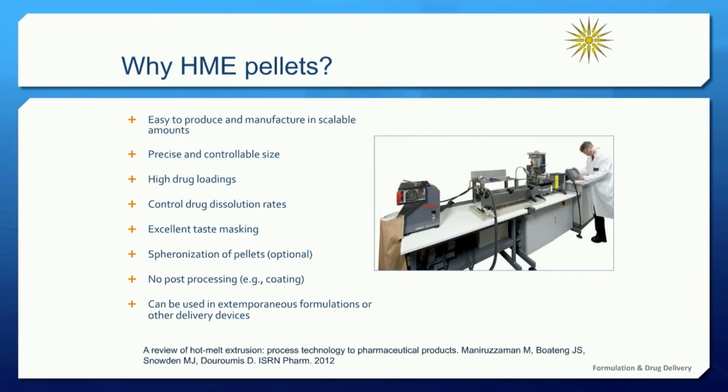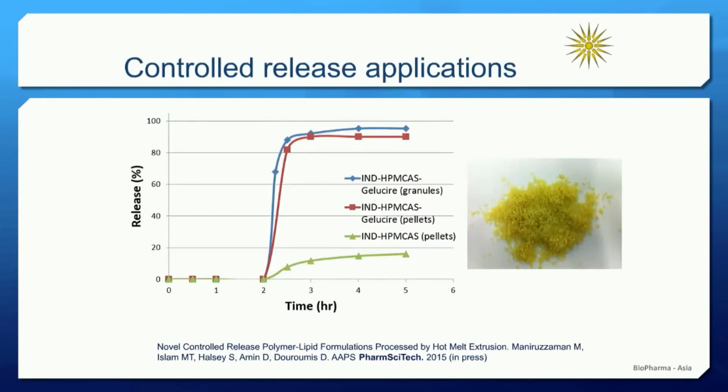And I will start with the first attempt we ever made to produce pediatric formulations. This is an example where in our first attempt we developed pellets where indomethacin was used as the model drug substance, and the formulation was designed to co-process a lipid material, in that case Gelucire, with a polymer which was a cellulose grade. And this cellulose grade is a pH-dependent polymer. So the aim was not only to increase the solubility of the water-insoluble drug, but also to provide controlled drug release with a 2 hour lag time followed by fast dissolution rates.